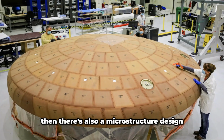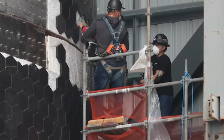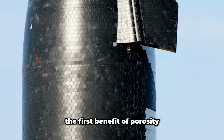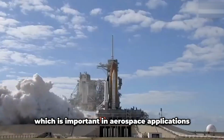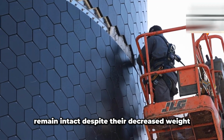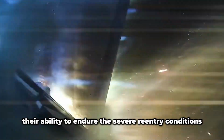Then, there's also a microstructure design. This is a key element influencing how effective these tiles are. The controlled porous microstructure of the tiles has several functions. The first benefit of porosity is that it lowers the tile's overall weight, which is important in aerospace applications where every gram counts. The tile's strength and thermal insulation characteristics remain intact despite their decreased weight, guaranteeing their ability to endure the severe re-entry conditions.